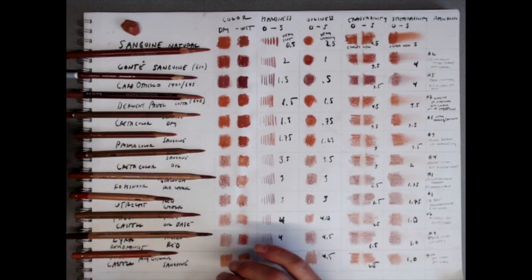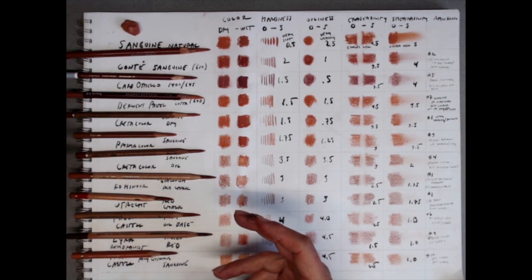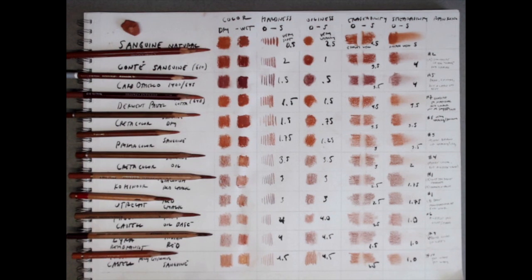It could be a touch harder, but I think the main issue is the color, which is just a little bit too light for my taste, making it unsuitable for toned paperwork. Great pencil overall, and actually recommended. Again, one that I've used for many, many years. Number 3 is a little bit chalkier than the Cretacolor oil-based.